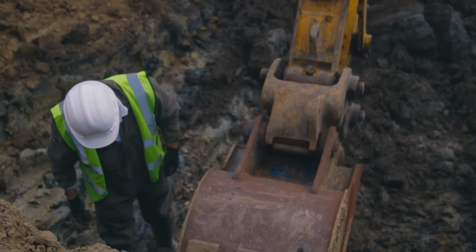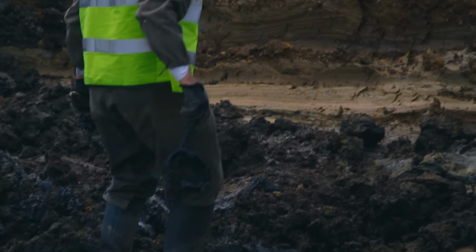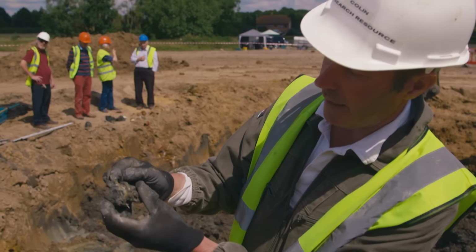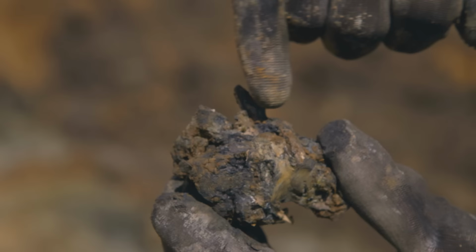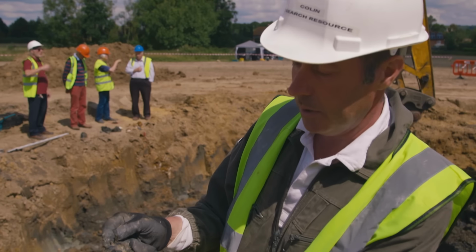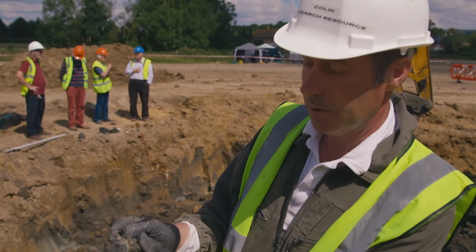The heavy clay soil makes it difficult to locate small finds, but it does have its benefits. This is the tiniest little bit here, and the aluminium looks almost fresh in the find, and that's because of the absence of oxygen in the hole. That's a good sign. It means that any future finds are going to be, hopefully, in a good state of preservation.